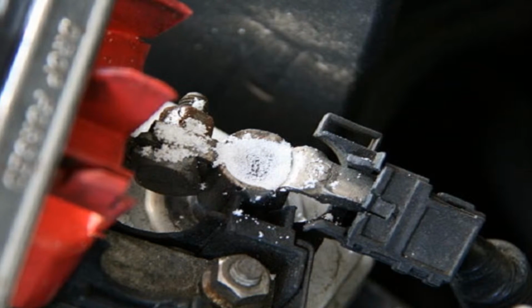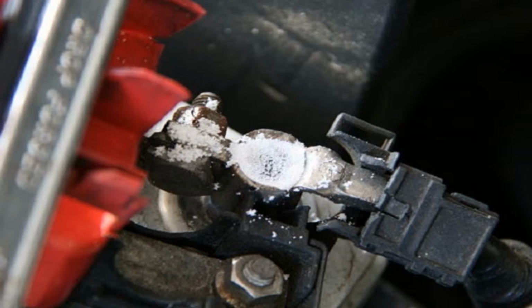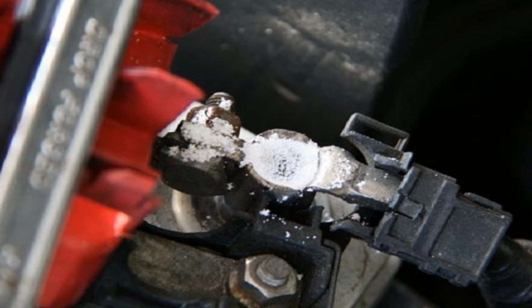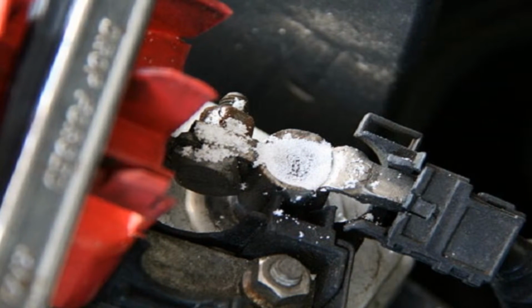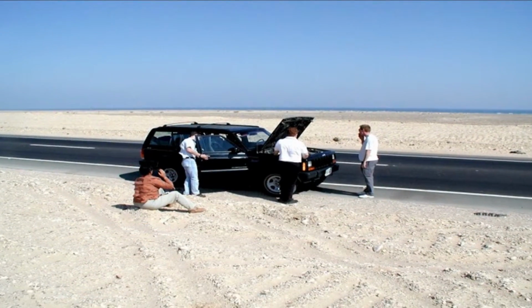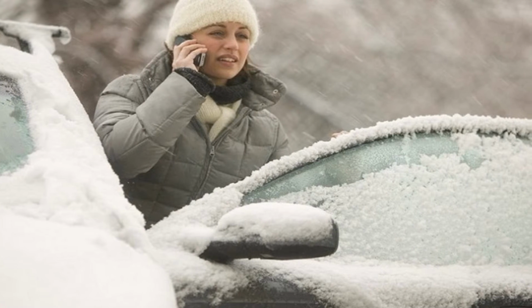I wish I had that one over again, because we always want our customer to be safe. Batteries don't fail when it's convenient. They may test good today and in 2 weeks fail. Do you want them in the middle of a desert? Do you want them in the middle of a blizzard? Not on our watch.